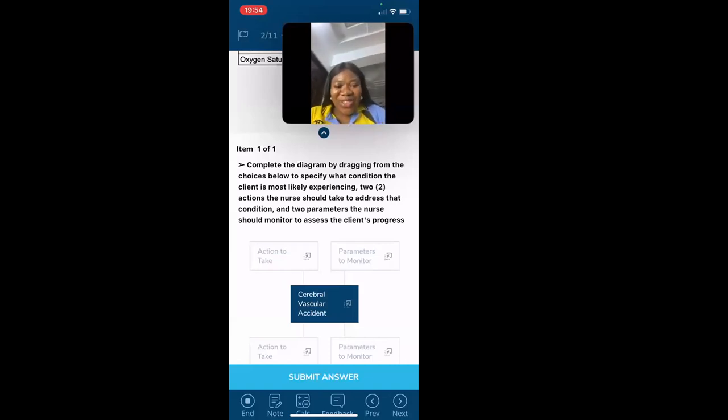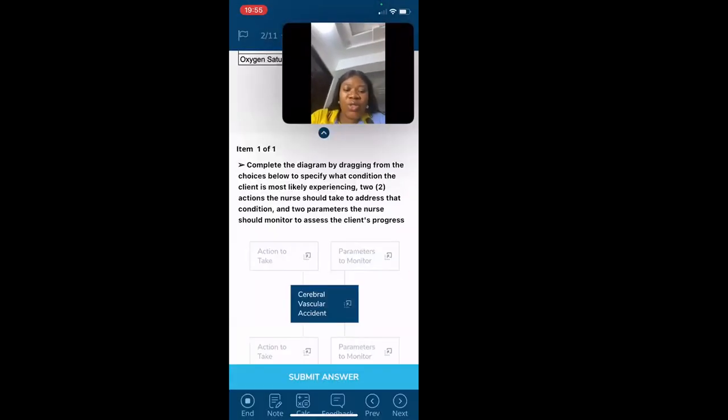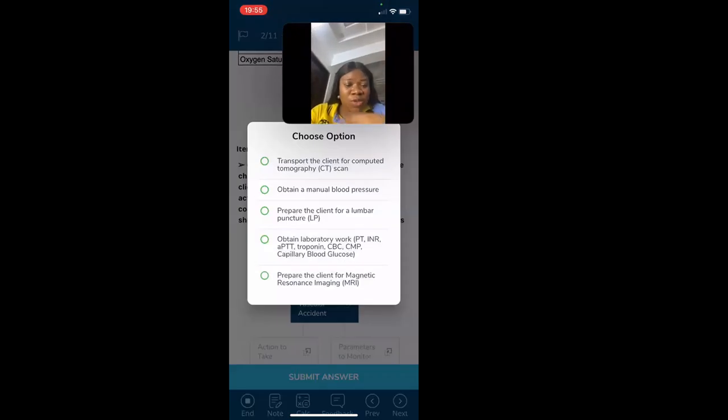So let's look at the actions to take. What should we do? Should we transport the client for CT scan? Should we obtain a manual blood pressure? Should we prepare the client for lumbar puncture? Is there a need for lumbar puncture? Should we do laboratory work? Should we prepare the client for magnetic resonance imaging? The first action we should take, if you watch this drop box on the action to take, and this one are going to have the same options. So when you click one on this one, it goes up the option.